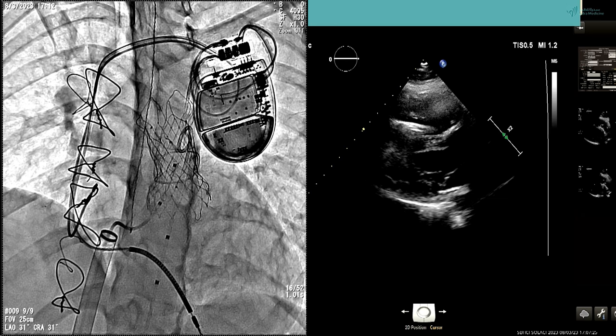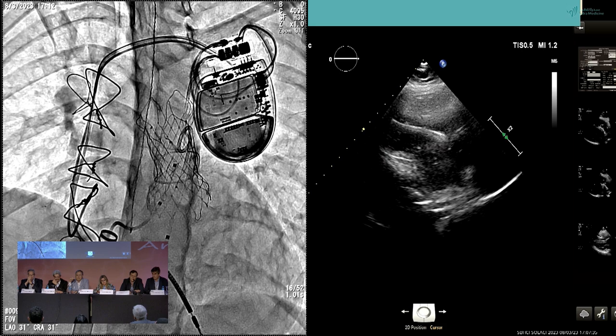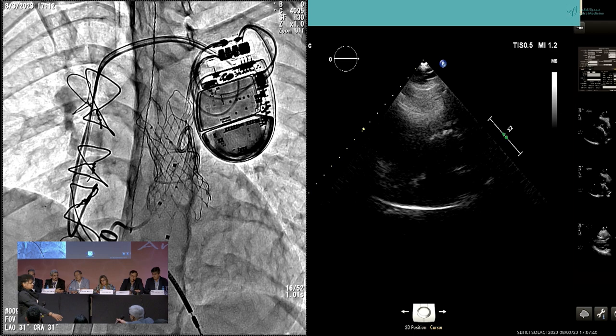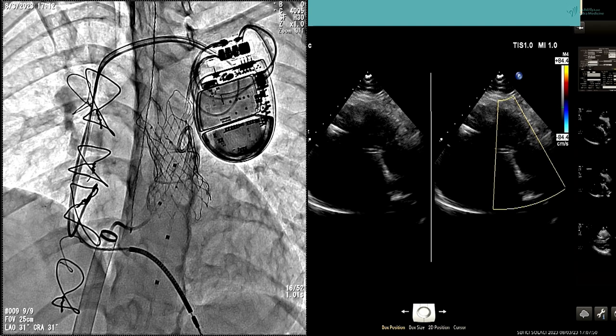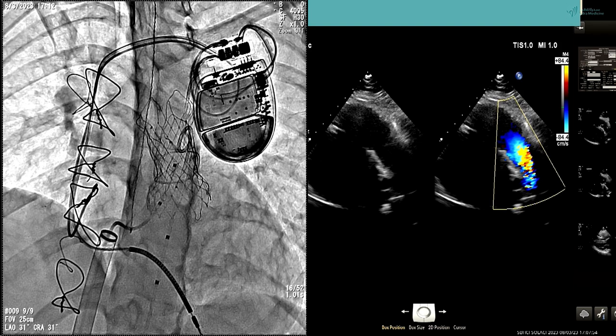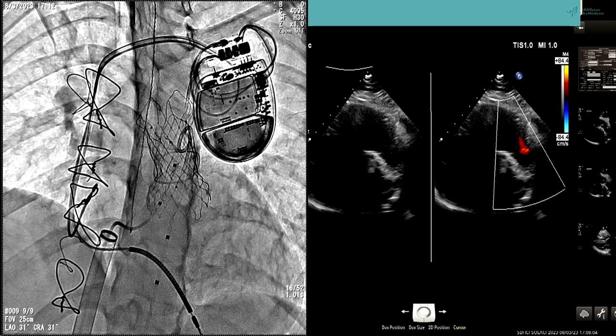According to the echo, can you show the echo, please? Because there's some leak around the valve. Look, the leak is from the central jet, Alejandro. Can you show them color on the valve? Where is the valve? You see the valve? Very thin jet of PR. You see it there, guys? It's a flame of PR. Yeah, there it is. Excellent.